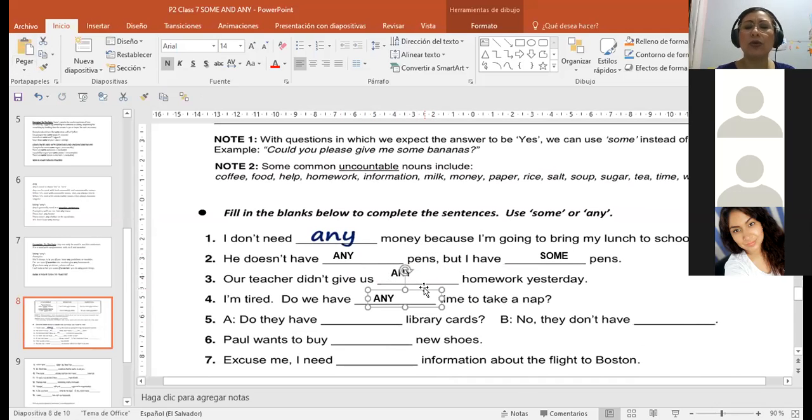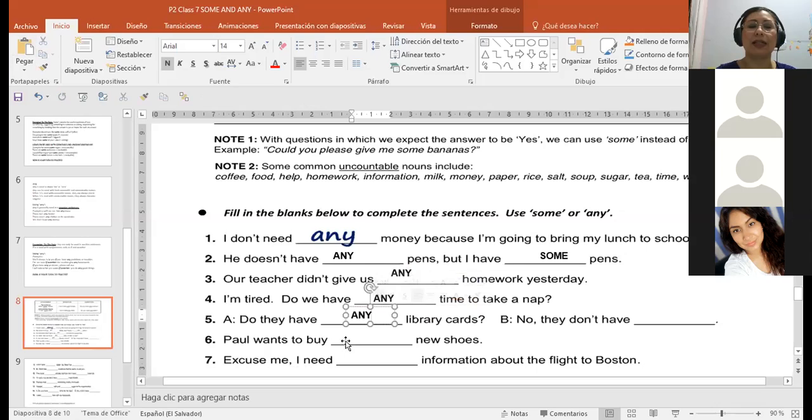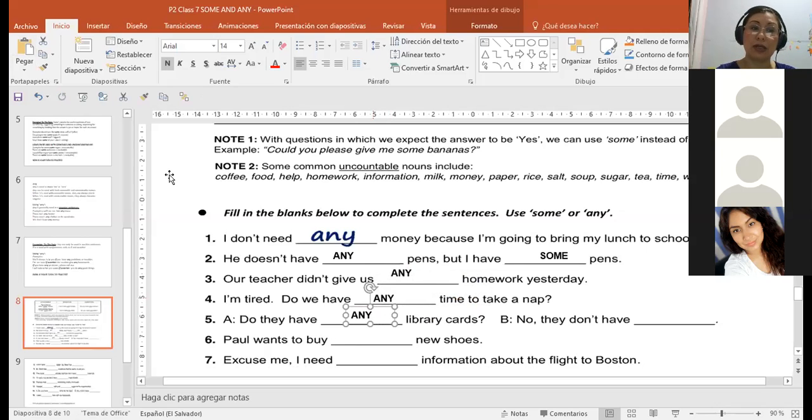I'm tired. Do we have any time to take a nap? ¿Tenemos algún tiempo para tomar una siesta? Me siento cansado, ¿verdad? I'm tired. Okay. Do they have some or any? Any. Any, ¿verdad? Do they have any library cards? Because it's a question. Es una pregunta, ¿verdad? And in the other one, no, they don't have? Any. Any, because it's a negative.